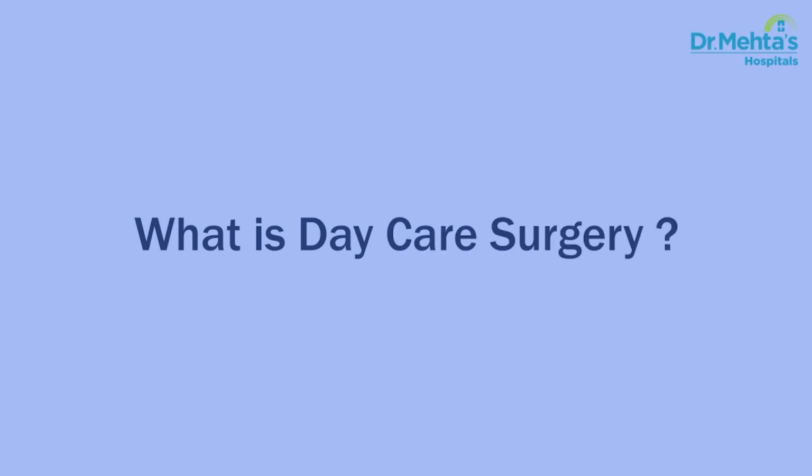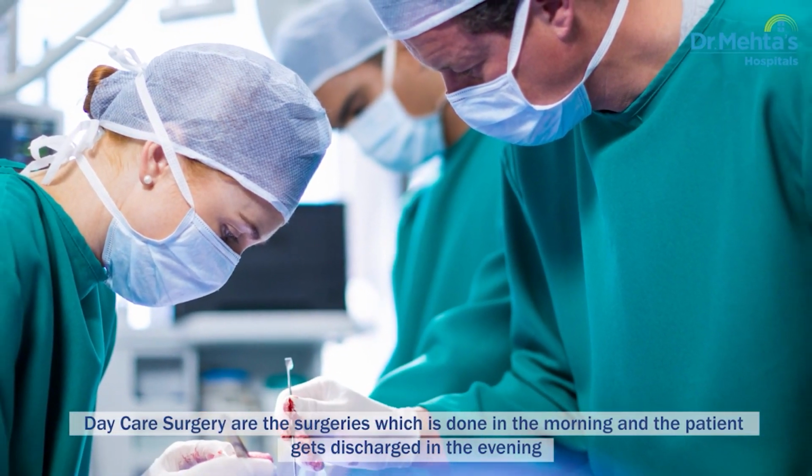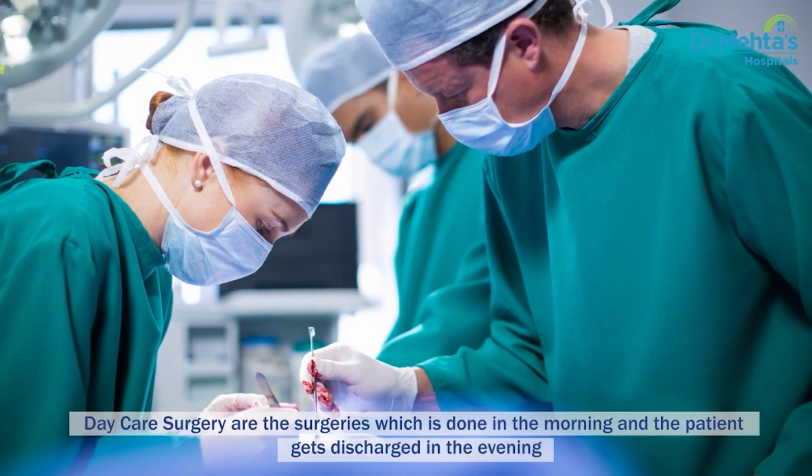We are going to see about daycare surgeries. What is daycare surgery? Daycare surgeries are the surgeries which are done in the morning and the patient gets discharged on the same day, that is by evening maximum. So the entire stay in the hospital will be for less than 15 hours.